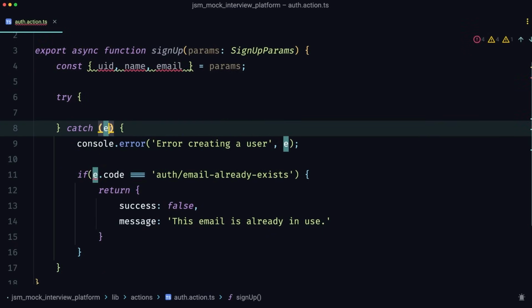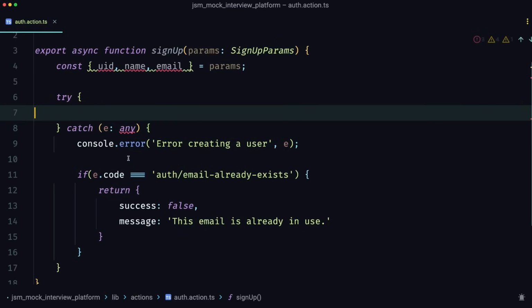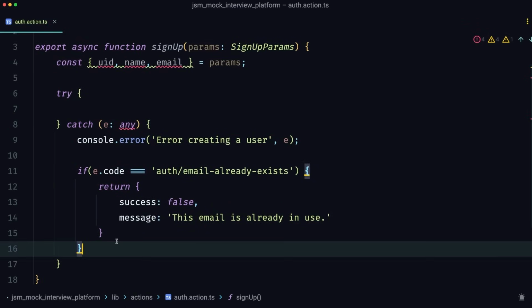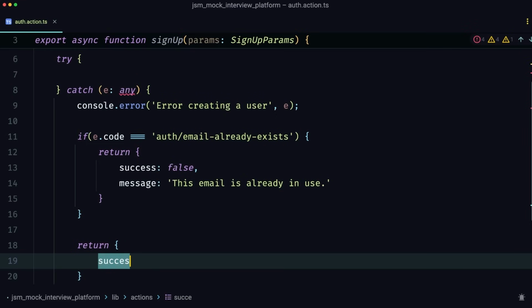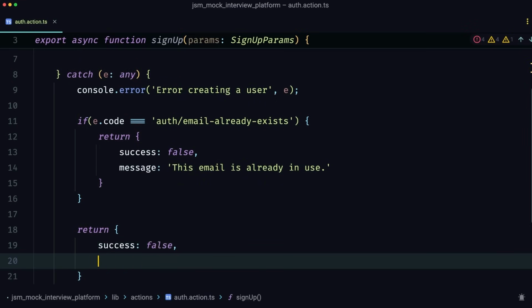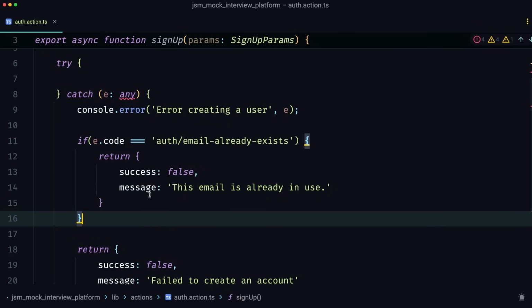And let's set the e of type any, just so we don't have to do proper TypeScript validation in this case. And below this if statement, we can return another error where success is set to false, and the message is just something like failed to create an account. So this is going to be the general error, but maybe we get a different one right here if a user already exists. Now, what do we do in the try?